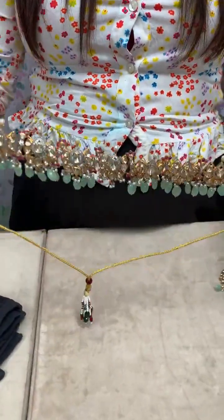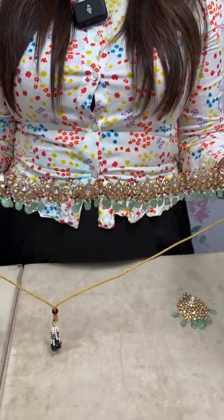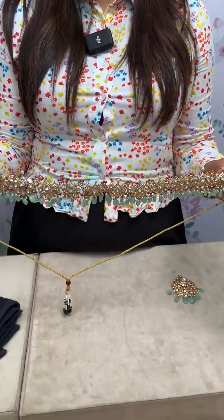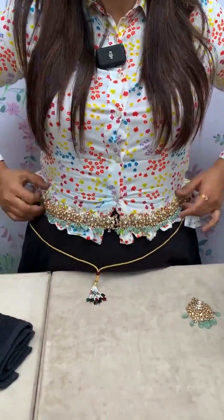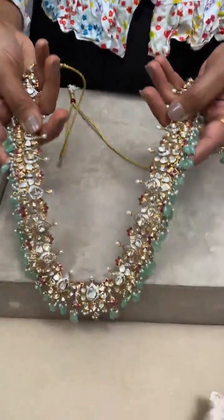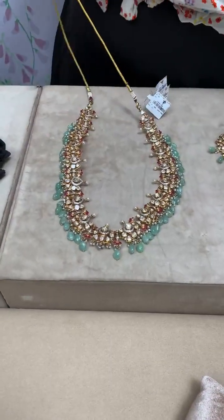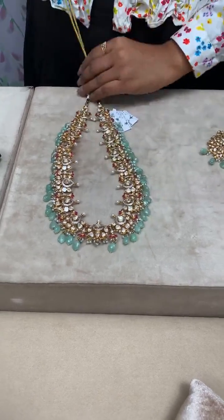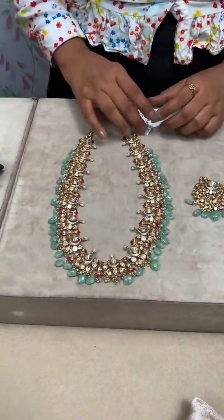So you can also use it like a vaddanam. It's very flexible. So this is a multi-purpose piece. You can also use it like this, as a vaddanam, a waist belt. Especially for teenagers it looks good, or for a simple fancy party you can use it like a vaddanam. So this is a multi-purpose harem.